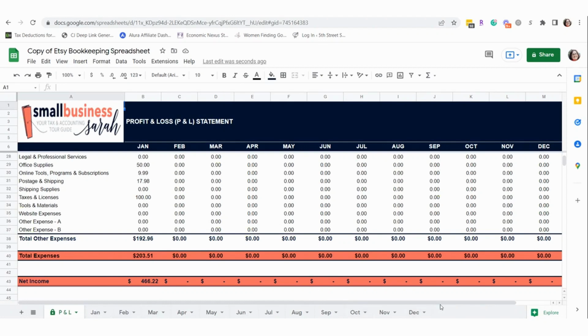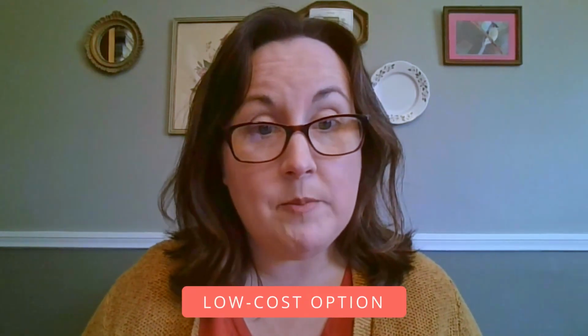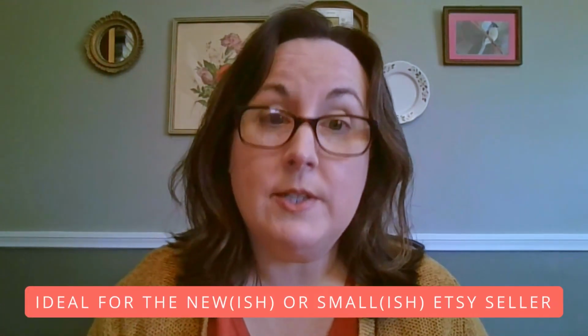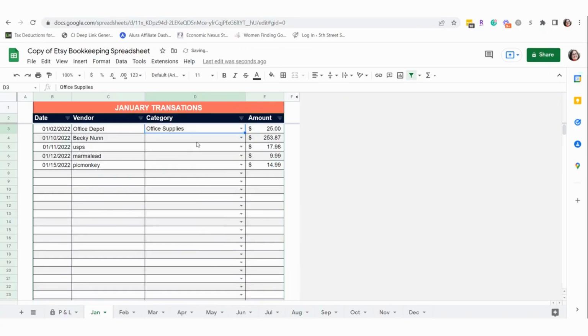Not only that, you are going to be able to see throughout the month, throughout the year, how your shop is doing so that you can make better decisions for your business. And this is, of course, a low cost option. So this spreadsheet is ideal for the newish Etsy seller or the smallish Etsy seller, for the seller who has a low financial transaction volume each month.